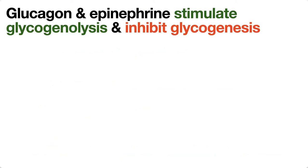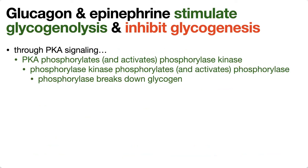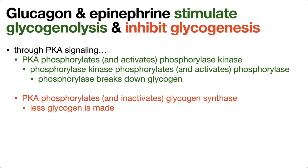Now let's look at the other side of things, glucagon and epinephrine. So remember glucagon, we've got low blood sugar, our glucose is gone. Epinephrine, we want our fight or flight response. Both of these are going to stimulate glycogenolysis, free up some glucose, and inhibit glycogenesis. Stop storing the glucose. Let's use it, or let's ship it out. It's going to act through PKA signaling. PKA is going to phosphorylate and activate phosphorylase kinase. Phosphorylase kinase, in turn, is going to phosphorylate and activate phosphorylase. And then that active phosphorylase is going to break down glycogen.